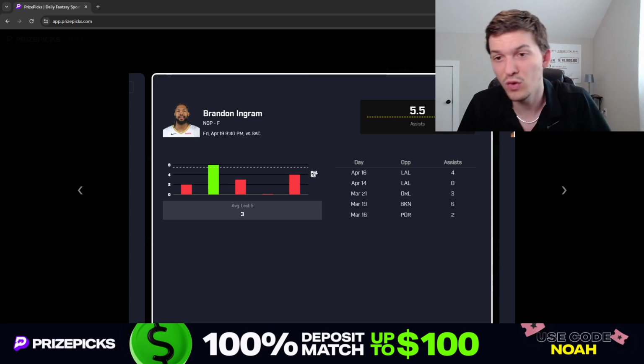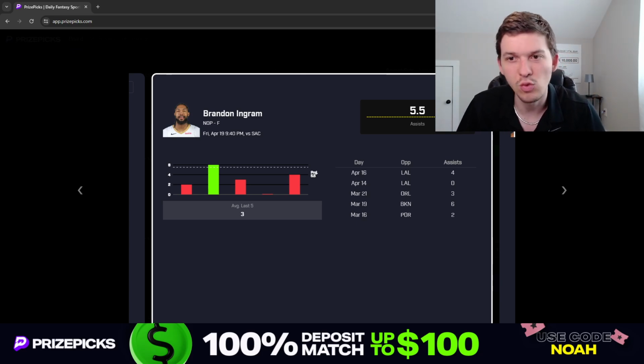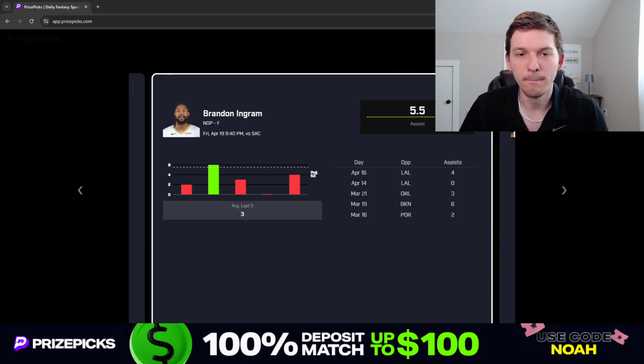And if we're going to get 28, 30 minutes from Brandon Ingram without Zion Williamson, especially with how much of a jump Ingram's assist rate has seen with Zion off the floor this season, I like taking him more than 5.5 assists here. The matchup against Sacramento, I think, is a fine one.